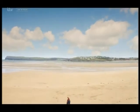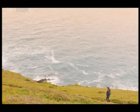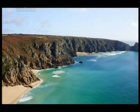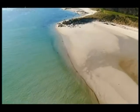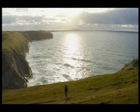I'm right in the midst of the Camel Estuary and I'm heading out towards the sea. Proper windy Atlantic walk. Here we come. The best way to see the true landscape of Cornwall and Devon is on foot. Britain is a walker's paradise, and these two counties are packed with beautiful walks.